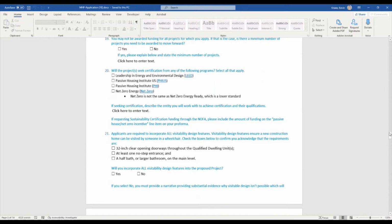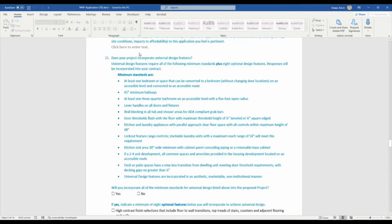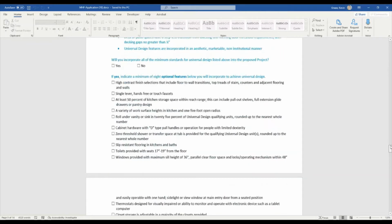And then if you're building a 4+ unit project, it would be required to be meeting the Green Communities requirements. And then there's some additional things that you can commit to in your application, such as universal design. These are sections of the application that are not required for you to meet through your development, but if you do commit to them, it does make your application more competitive, and it is a scoring criteria we look at as part of our design requirements.